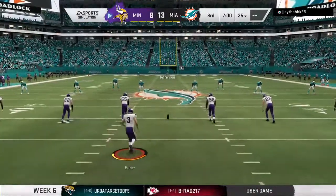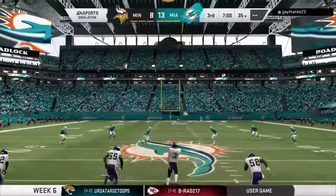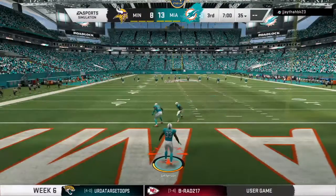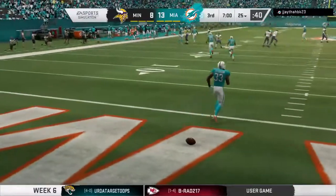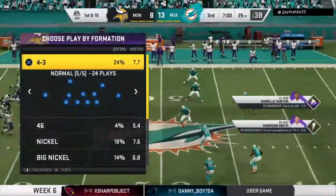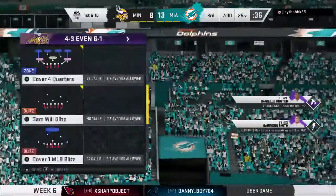The Dolphins in front, and they'll be in possession of the football first as the second half gets started. That's fielded in the end zone. And he'll elect not to return this one, so they'll bring it out to the 25 on the touchback.